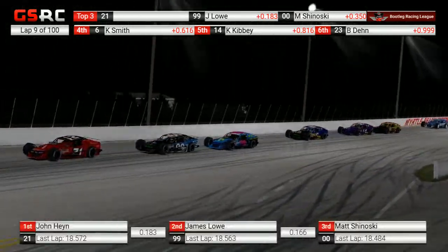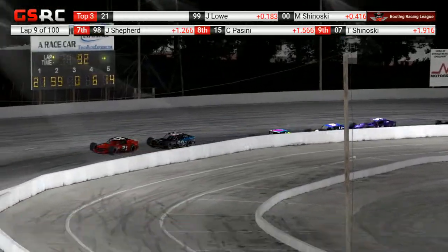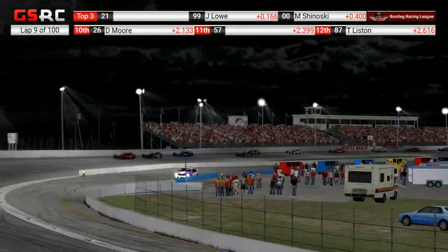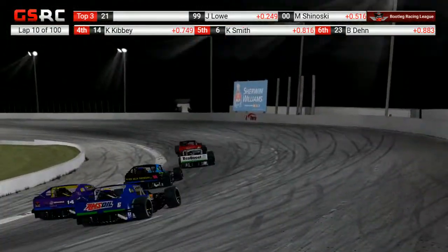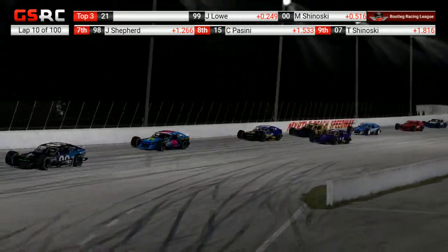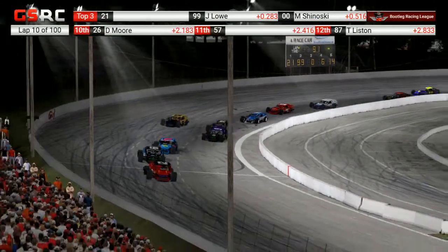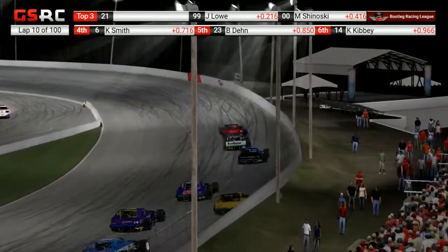James Lowe has been going all over the back bumper of John Hine. Through 3 and 4 they go. Lowe gets a nice run off of turn 4. Down the front straightaway they go. Still not close enough to look to the inside, but he is right there if John makes a mistake. He goes to the outside line. This might bring in Matt Shanowski, who's running in P3, watching this show. Here he goes. James Lowe looks to the inside, just shows his nose. Let him know, hey, I am here. I want to get by you. But still, it is going to be John Hine, James Lowe, and Matt Shanowski, your top 3.